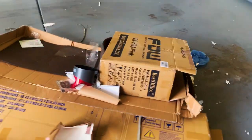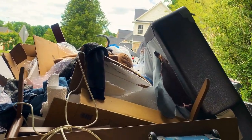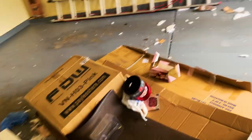All right guys, this is the other site location. We got garage cleanup. Garage cleanup is almost completed. So we just gotta throw the rest of the stuff up in here.